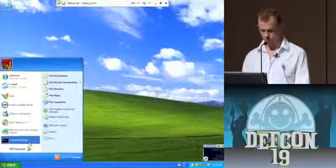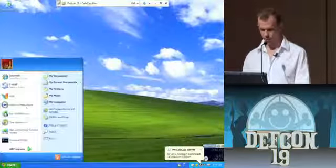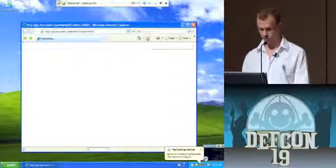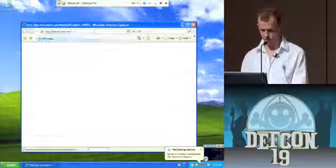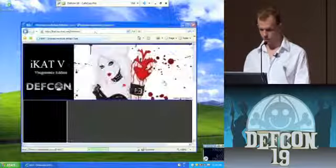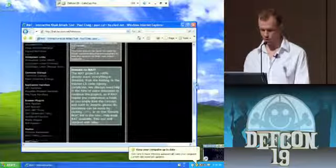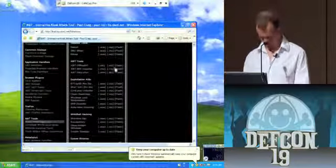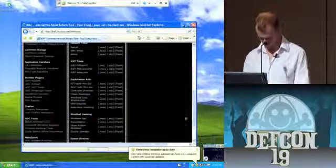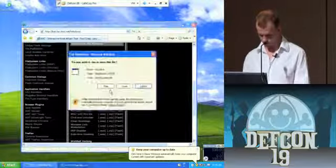Okay, we try and pop the shell. Okay, it's been disabled by our administrator again. Okay, sweet as. So let's run up a browser. We get standard IE. We'll go to icat. The trick here is what have they stopped or what haven't they stopped? So, can I download files? Can I download this file? I can download files.